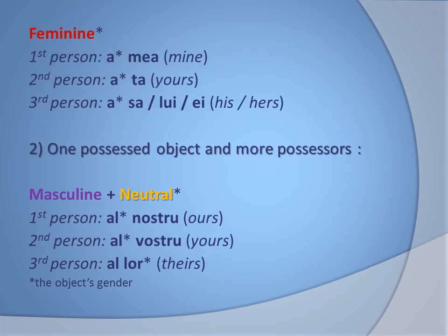The feminine form for the first person, a mea, mine. For the second person, a ta, yours. And for the third person, a sa, which can mean his or hers, a lui, his, and a ei, which means hers.